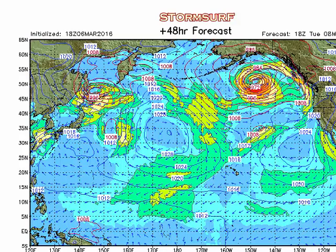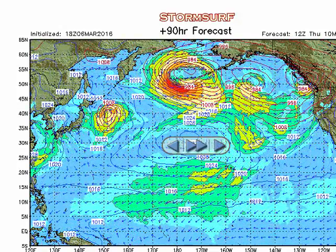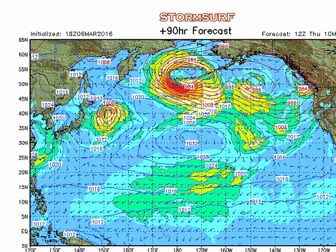Just to show you, though, we are in a regime change. We're definitely seeing signs of spring. We knew it couldn't last forever, and this is just one of the signatures right here. So starting in the animation, these fetches that you see right there, those are going to be supporting us, say, Tuesday, Wednesday. Maybe we'll see some 5 to 6, maybe 7-foot waves.